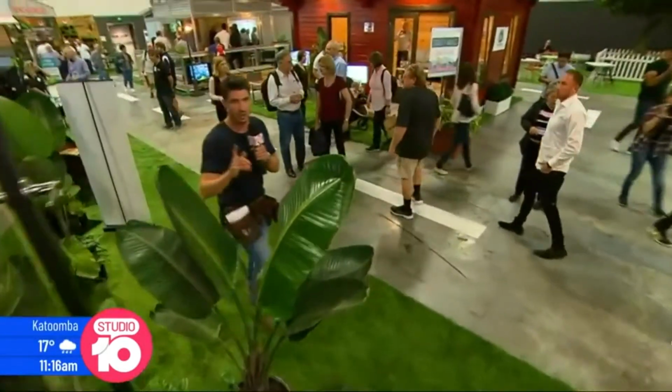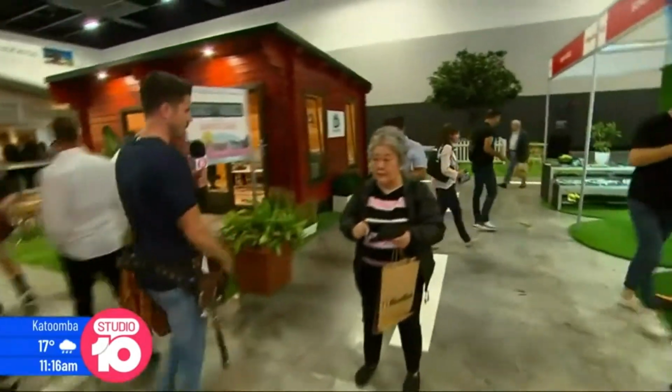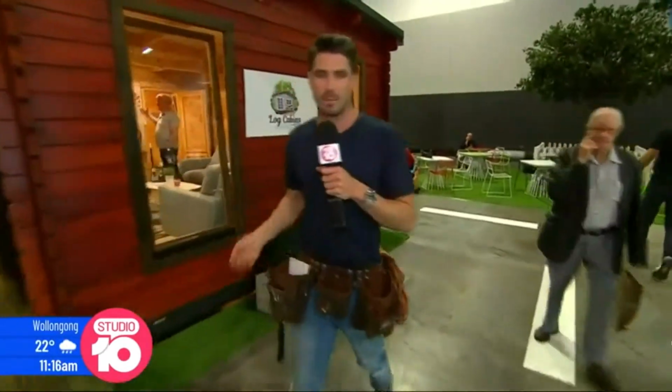But there's one more I want to show you. It's a much bigger one, a grander scale as well. Just while we walk there, these tiny homes, it's got me thinking actually, a bit of a weird question, but if a tiny person plays mini golf, is it real golf? I don't know. Anyway, minor details.